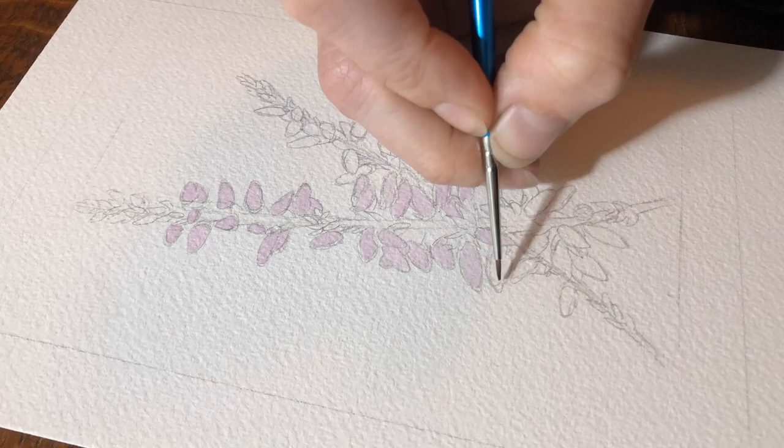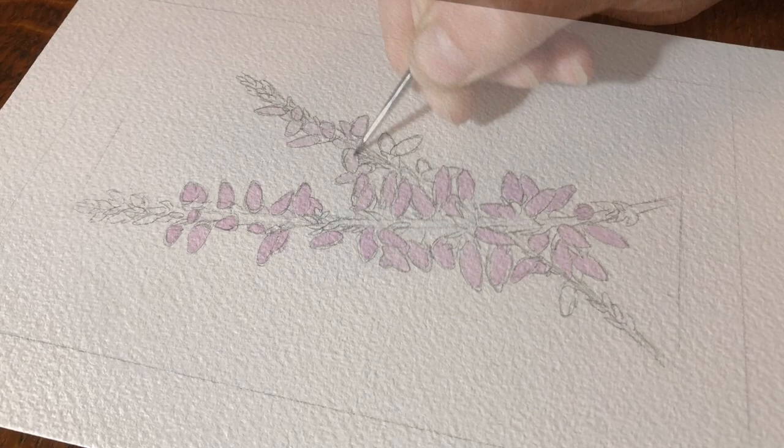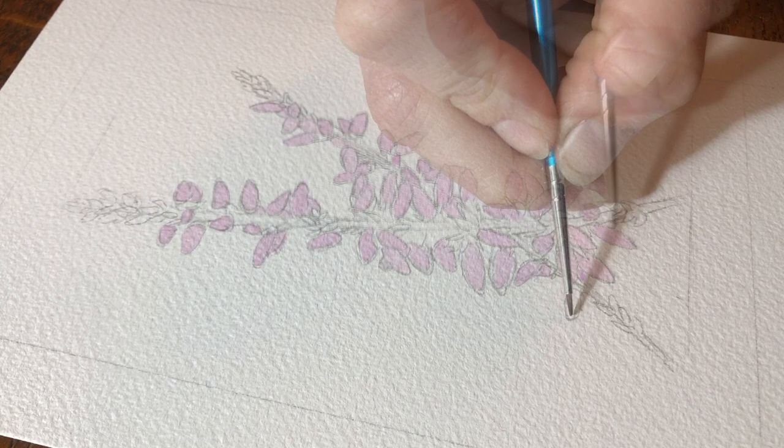The pale tones that I put in at the start seem like they stand out from the page a lot, but once I start adding in darker tones, they will fade to almost white. This wash will be the lightest part of the painting.